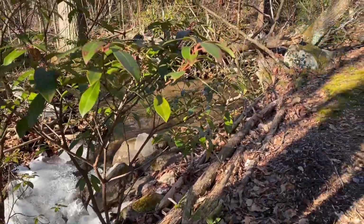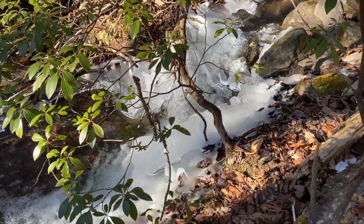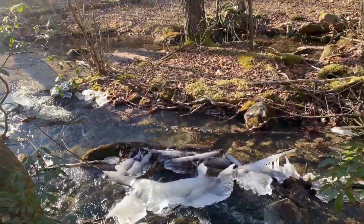The remaining part of this trail will be walking next to this creek, but there's all kinds of ice everywhere along the creek. Really pretty.